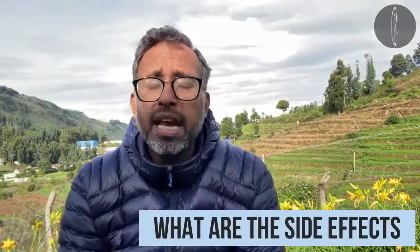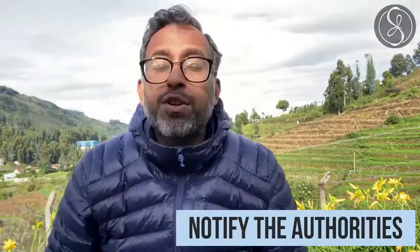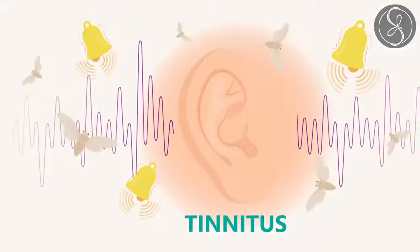Because I believe in vaccines, but I also believe that we need to identify what the side effects are, and we need to notify the authorities so that the public is informed that these are the possible side effects that you could be having when you're taking the vaccine. And I came across tinnitus in May.